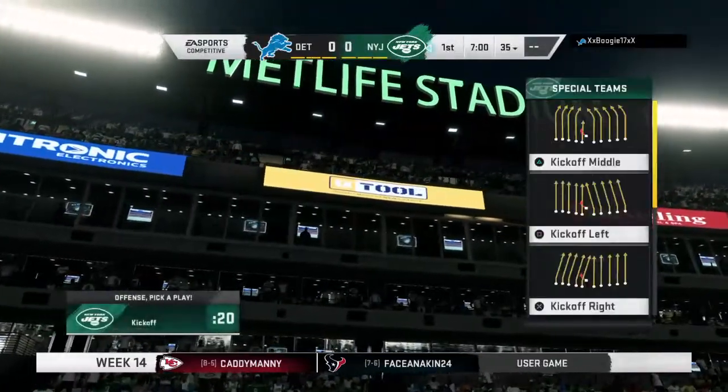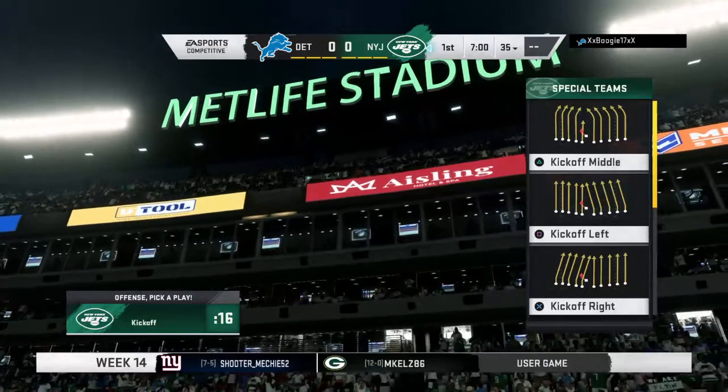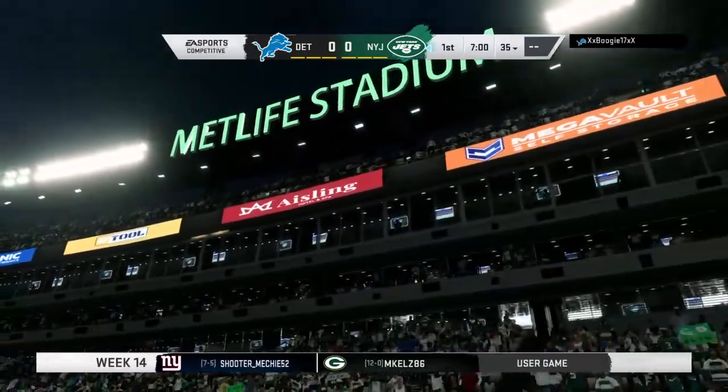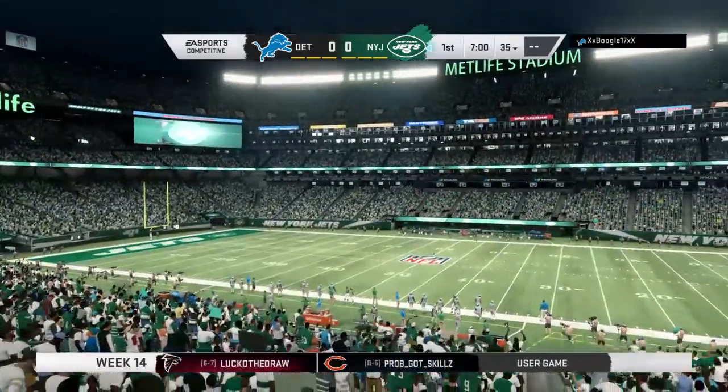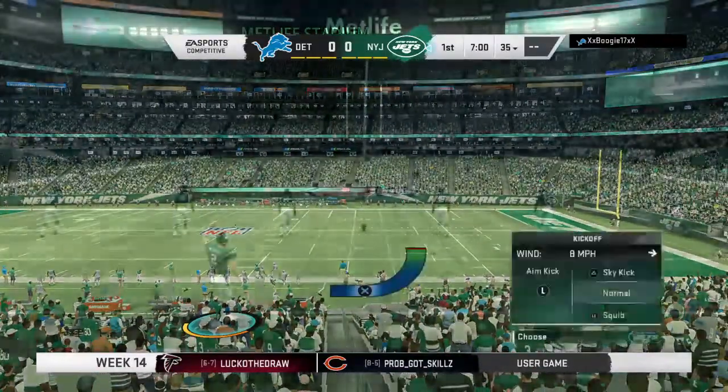Jersey. The scene a few moments ago, here it is. It's unlike any other in sport as both teams made their way out of the tunnel. These folks are fired up as their guys are ready to do battle between the Detroit Lions and the New York Jets.